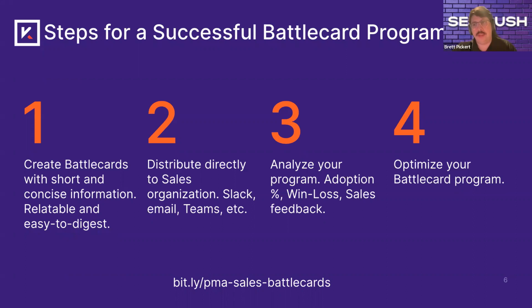Two, distribute directly to the sales organization, whether it's Slack, email, Microsoft Teams, etc. That way, there's no excuse for sales not to see that kind of information, and you're doing your part by putting it right in front of them.